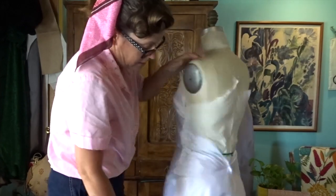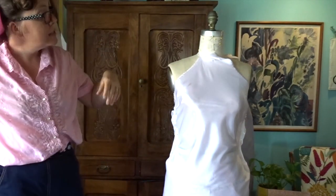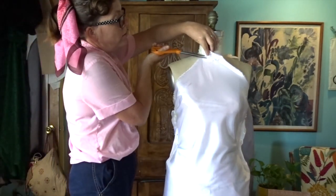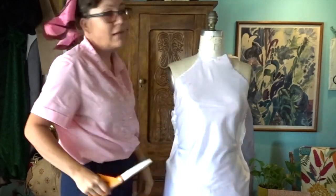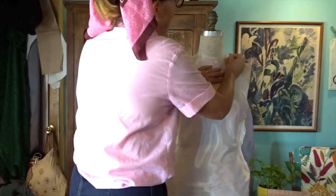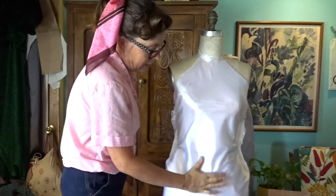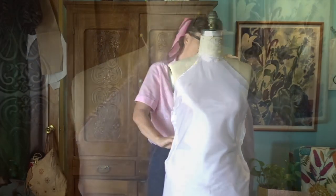And there is our back, and there is our front. Now if you can imagine this in a heavier silk rather than an acetate lining, there's going to be less of this. It's really going to conform to the body. Yeah?